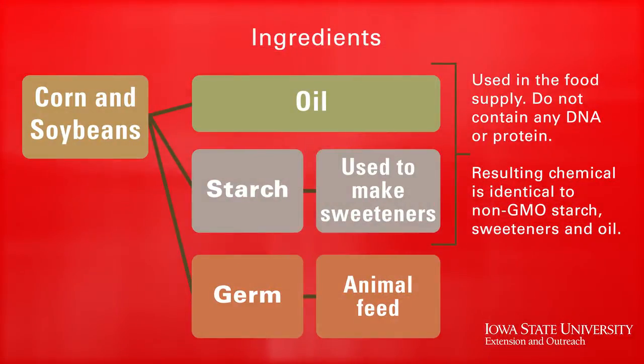The way that we extract those ingredients from corn or soybeans changes the chemical result of what we have. So a corn kernel, when you fractionate that, you separate out the oil, separate out the starch, and leave the germ. So what goes into the food supply is the oil and the starch. From the starch we make sweeteners. Those two pieces of the corn plant, the fractions, don't contain any of the DNA or any of the protein that would identify it as a GMO source.